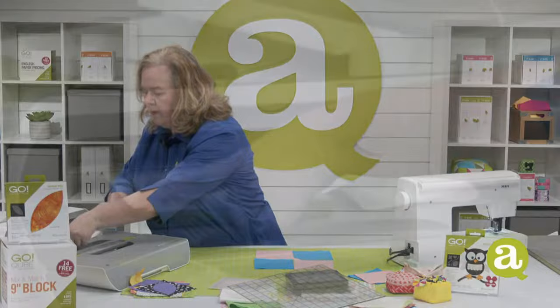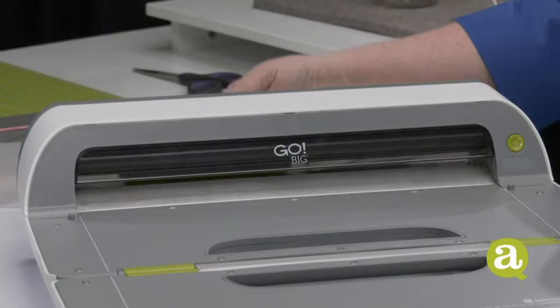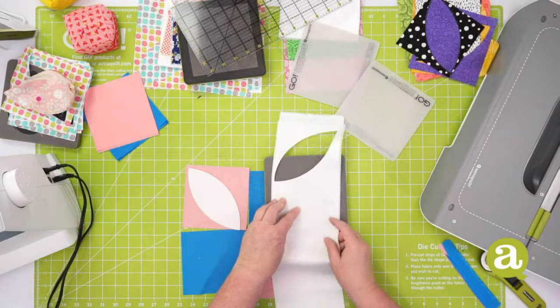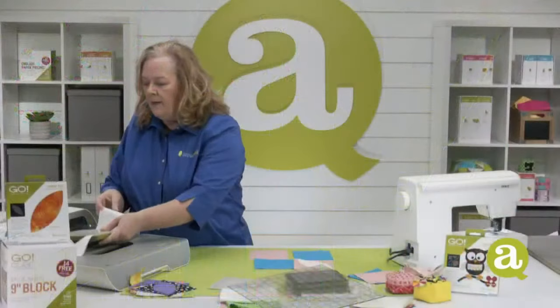Remember, you can use this die in all of your cutters. Okay, give it some love. Slide, don't lift. Look at this. Okay, now look. I'm just going to slide it. So you can have a whole stack of them on here, okay? And are we worried about this tail, Christina? No. We are not, okay?